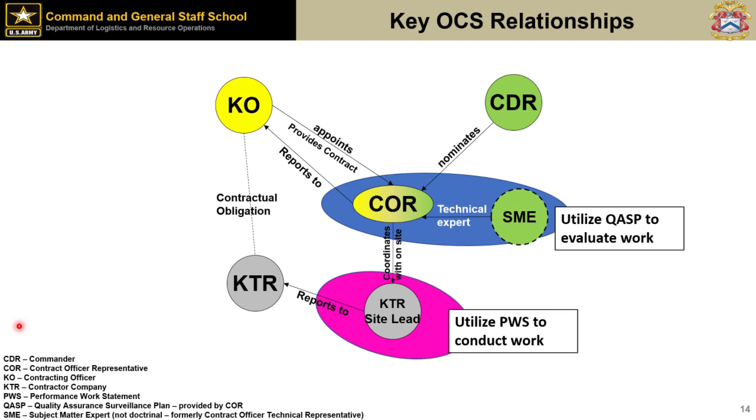Now, that's easier said than done because of bigger missions, but COR selection is kind of the key point to all of it. And then commander involvement, because the KO is going to be involved. The contractor is going to be involved. The contractor site lead is going to be involved. But if the commander is involved, supervising and providing support to them, things will go a lot better.